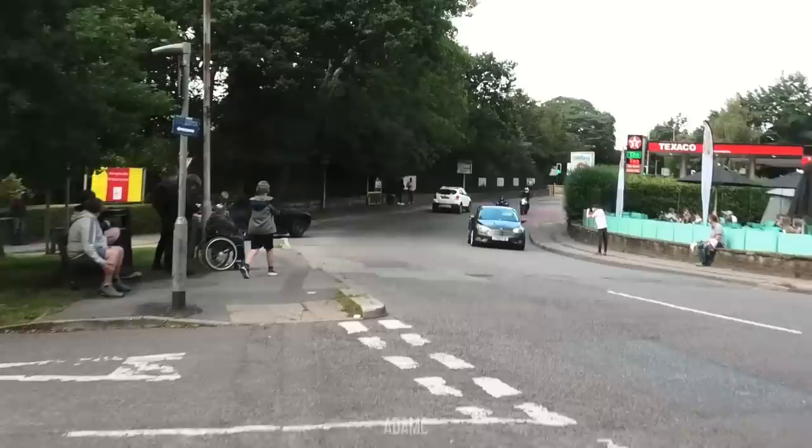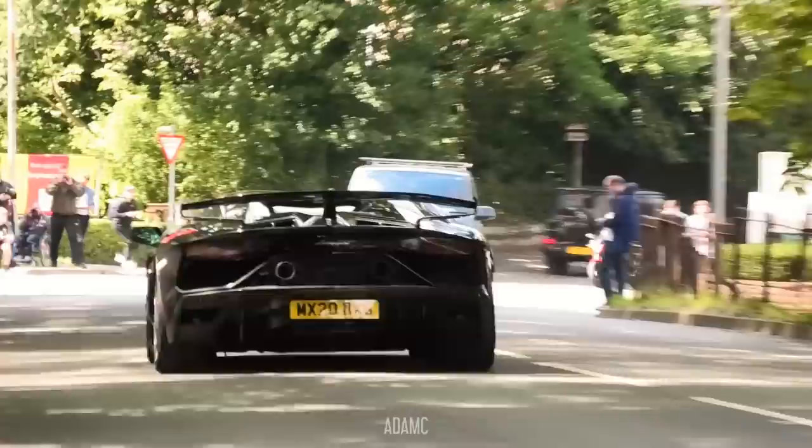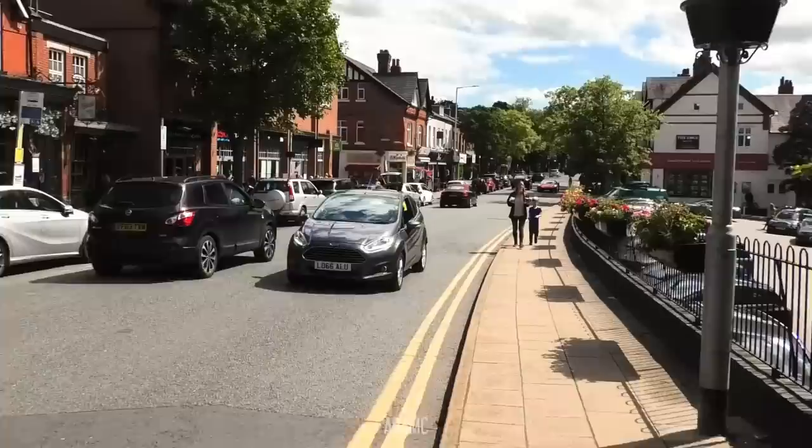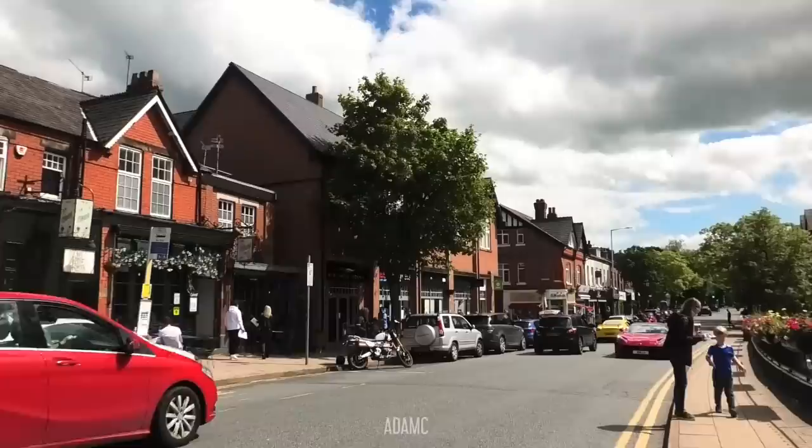Well, there you go. I think that's the norm now. Noises. Porsche 991. Doing noises. Apparently the locals hate all of this because of the sounds that occur. But we're going to head back into the village part of Alderley Edge and see what's around there. F-Type Coupe. Got the combo. You see, everything's coming out now that I'm in town. A Ferrari 812 Superfast.